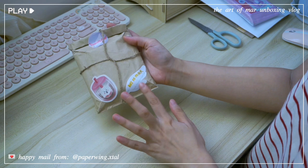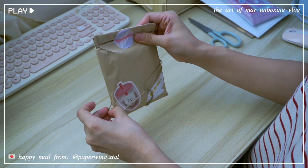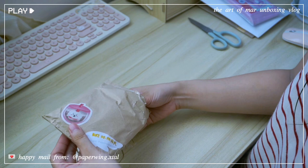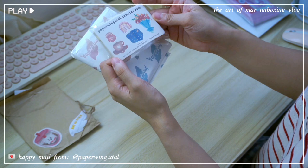Fourth one is from Paper Wing Crystal. Ta-da. And a very cute packaging. And this one's actually BT21. Hello, Crystal. Okay, so many stuff inside. Yay, and we also traded samplers. Ta-da! Thanks so much, Crystal.